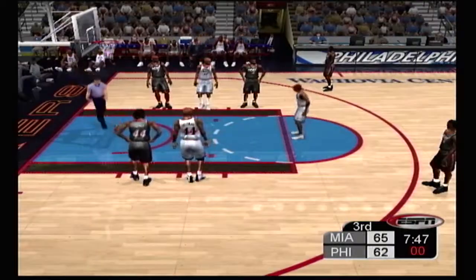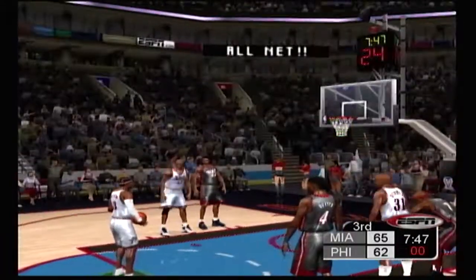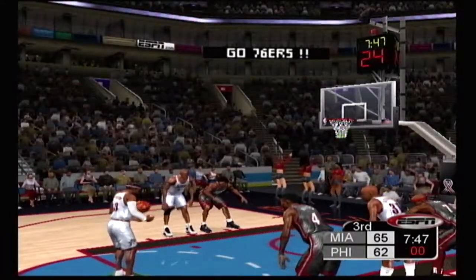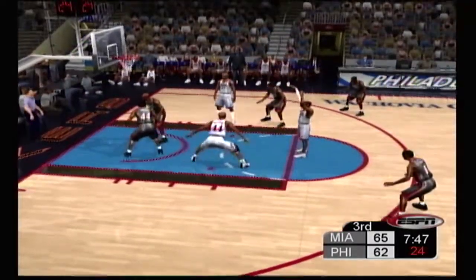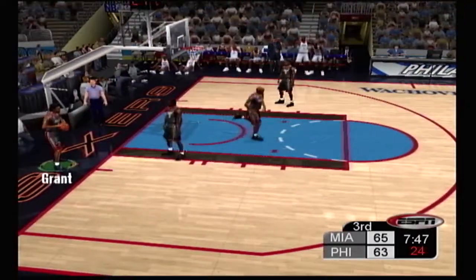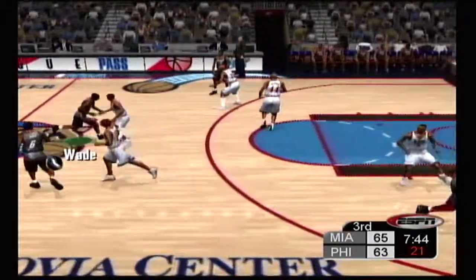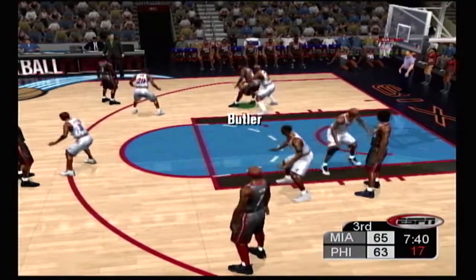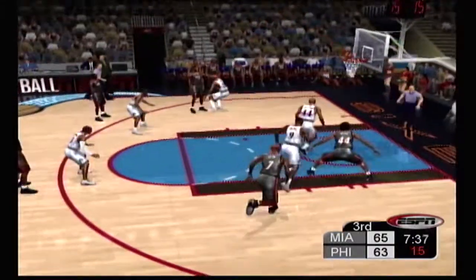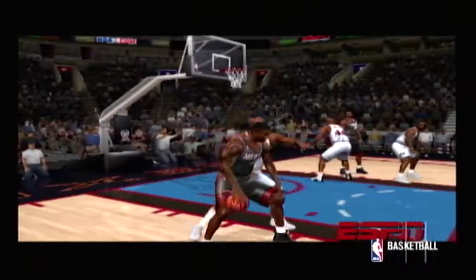He gets the first of 2. He gets them both. The Heat are holding on to the lead, 65-63. Lob to Butler. Butler goes to the drop step. We got to take a look at this one again. It's all about making plays.